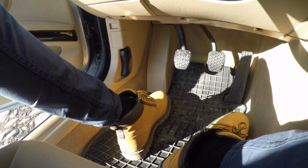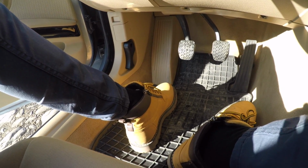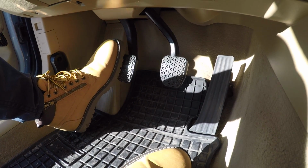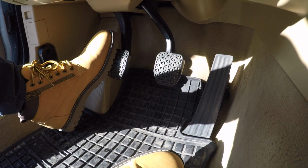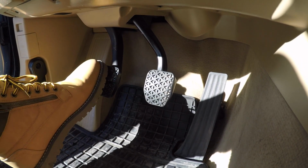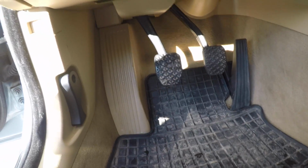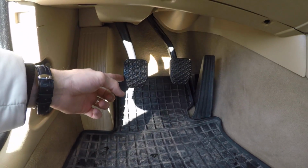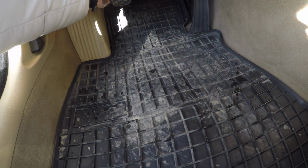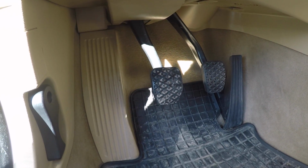Another pretty important thing is how to know that your clutch is in good working order. The clutch pedal goes from the top position to the bottom one. I'm gonna press it with half of my foot so you can see the top and the end position. That is the entire course. I'm gonna press it with my hand and hopefully you'll understand. From this point here to the carpet, it's about a palm, like 15 centimeters or so.